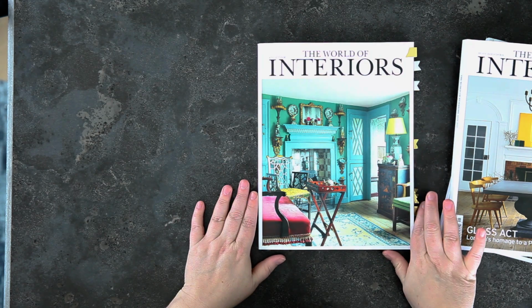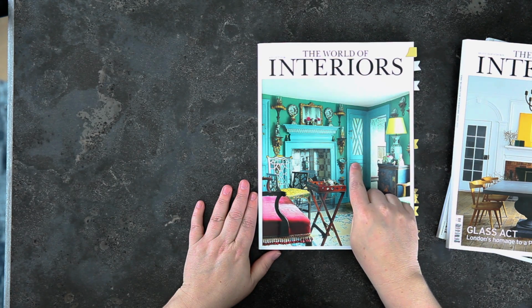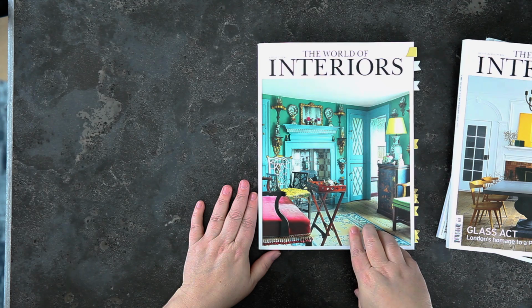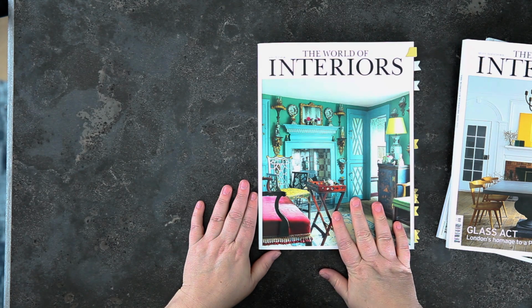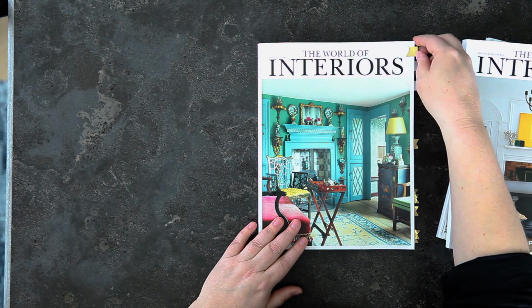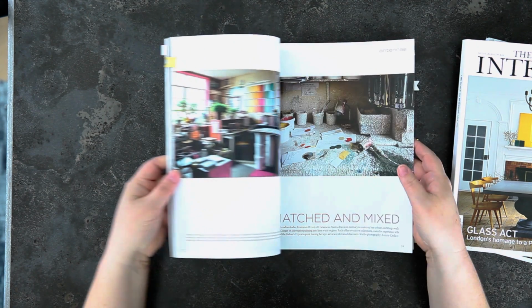First, the cover. I mean, seriously guys, the color on this blue right here is very similar to the ceiling that we're going to do in our one-room challenge bedroom. This is super inspiring for me, and we'll get to the article on the inside. But first, let's see what you're going to get if you look at World of Interiors.